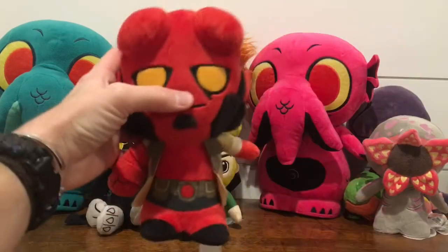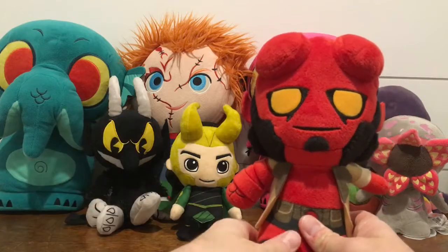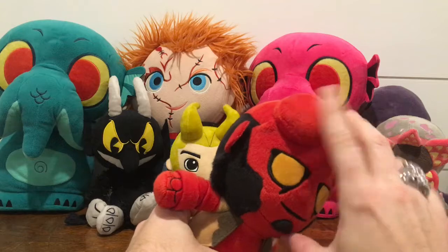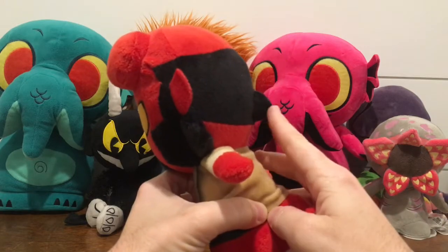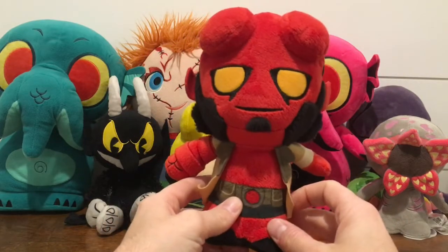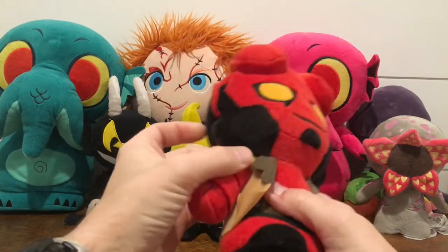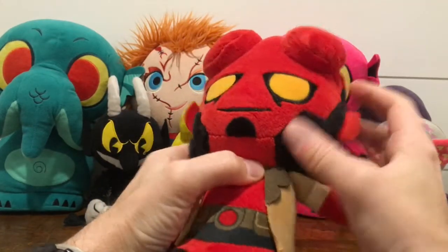Next up, Hellboy. And I don't know, are you seeing a theme here? But this is Hellboy, complete with the Fist of Doom and his horns trimmed down. He's got his little goatee. I love this detail, the little ponytail in the back and the tail. This is great. This is another one by Funko. And the red really stands out, especially in person. He's got his chops, and these are actually a little bit different texture than the rest of the plush.